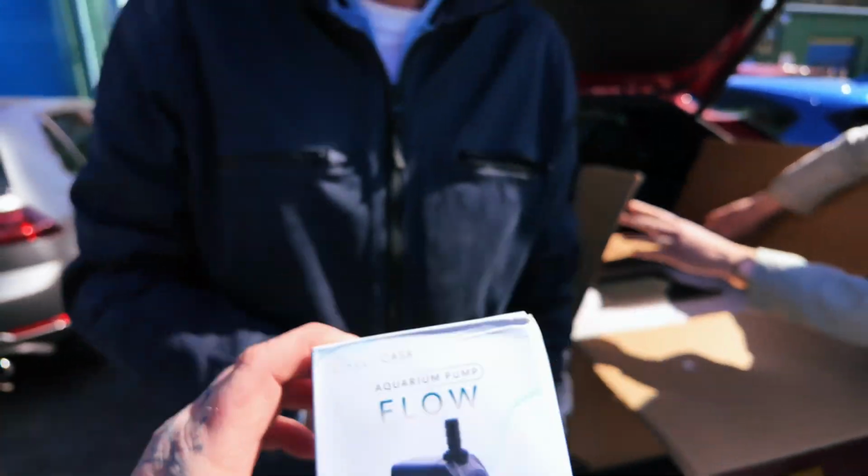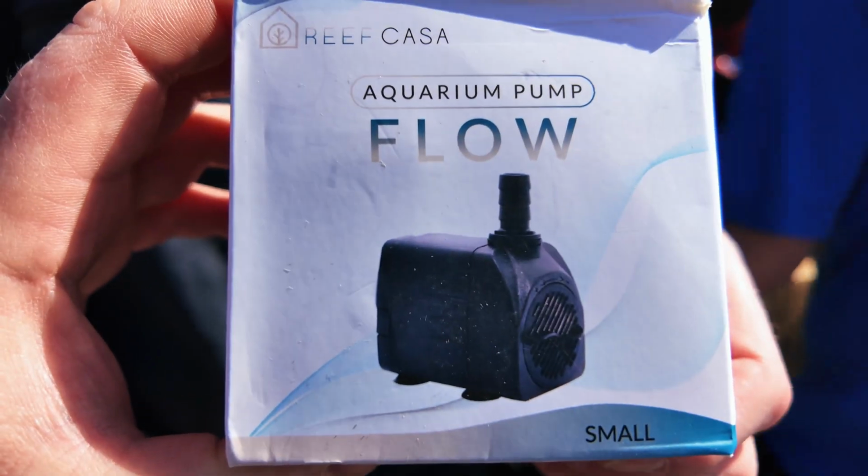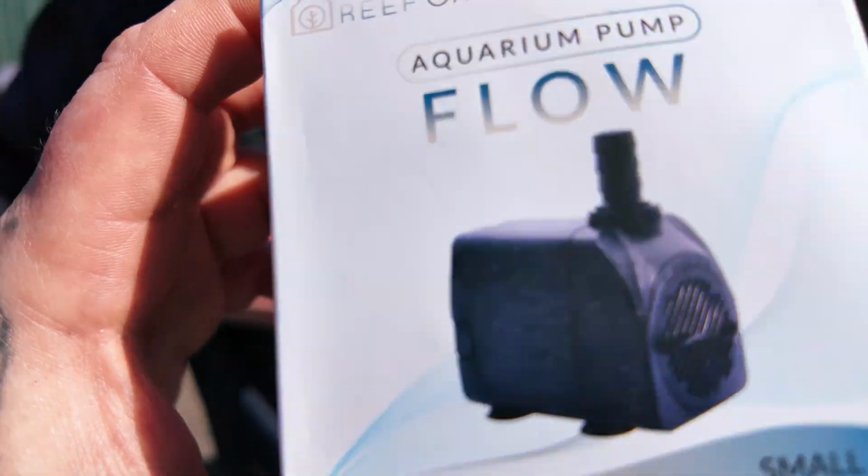Are those like ticking over now? They're taking over, mate. That's it. You can use that up to a 20,000 litre aquarium. Oh my gosh, I could run all my tanks off this. You can run all your tanks off that one tiny pump. It's 7 inch.